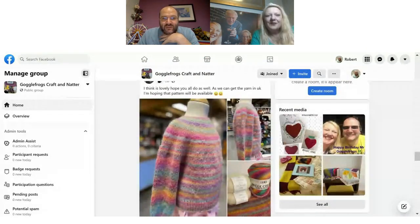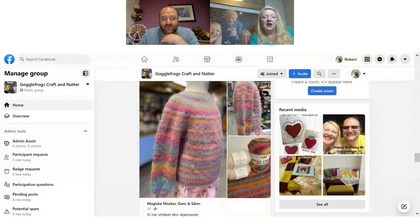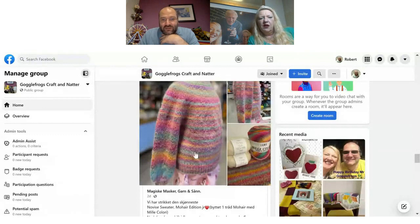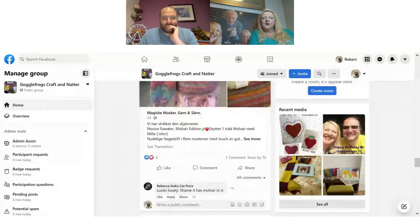Marion's posted this lovely yarn, which she's hoping will be available in the UK soon. That's lovely. It's got a bit of mohair in it. I'm looking at the orange one, though. The little one on the right hand side. Is that this one? That's not the same colour, is it? Yeah, it's the same. Really? Yeah, it is. Looks as if there's more orange in that one.